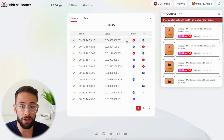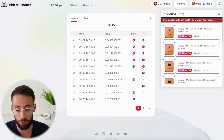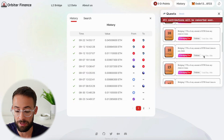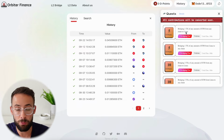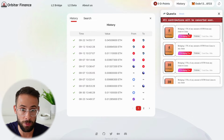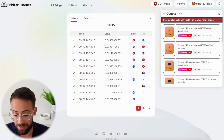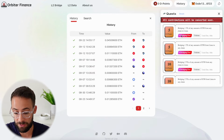And also then, of course, every bridge transaction that you make moving forward is going to give you additional O points. But in addition to this, there's new quests that you can complete that will provide you with extra points depending on what they are. And so for example, right now, because Linea is a new layer 2 that has an ongoing campaign, if you bridge to or from Linea, you can receive a number of additional points for doing that. So you can see, for example here, if you bridge to Linea from any chain, you can get 5 additional points, and there's 0 fees for doing that right now.